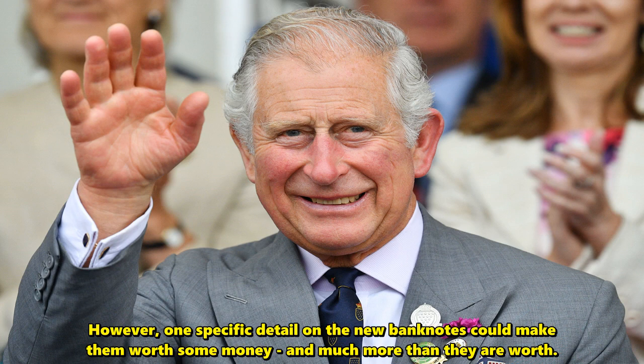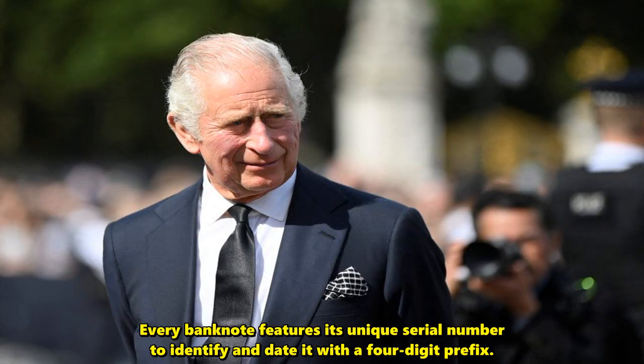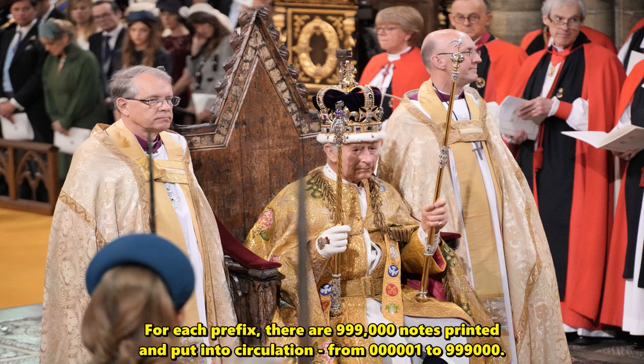However, one specific detail on the new banknotes could make them worth much more than they are worth. Every banknote features its unique serial number to identify and date it with a 4-digit prefix. For each prefix, there are 999,000 notes printed and put into circulation, from 0001 to 999,000.